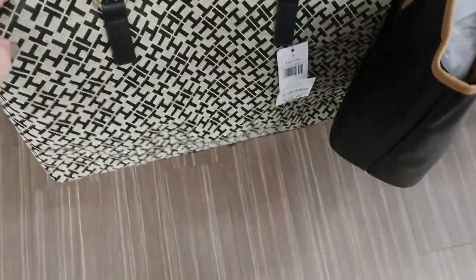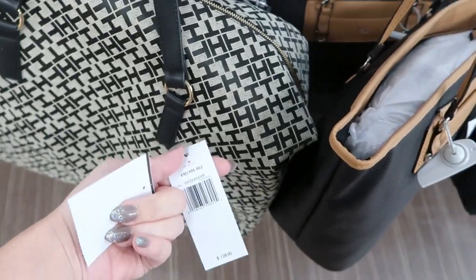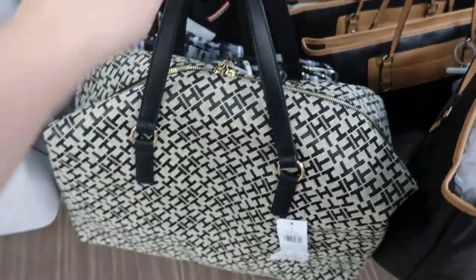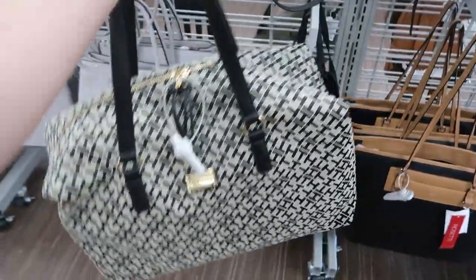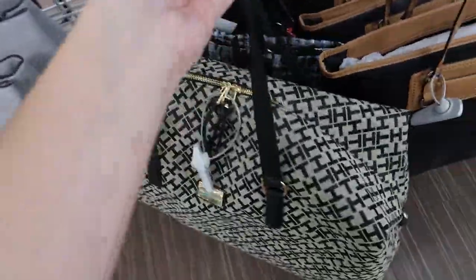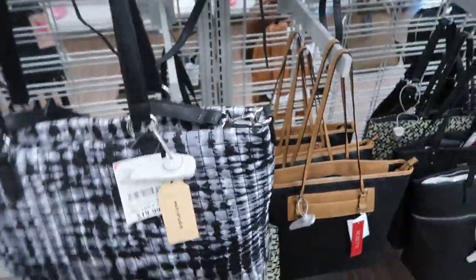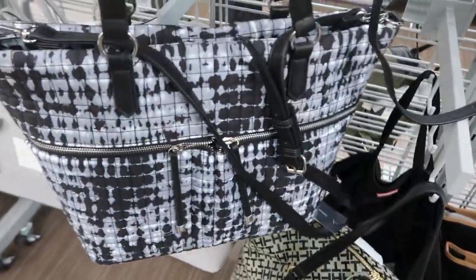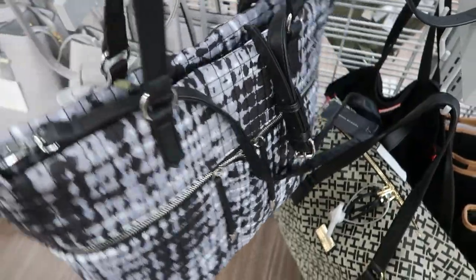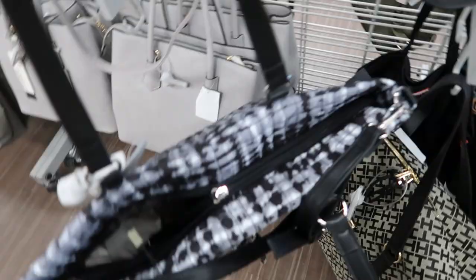Here's the Tommy Hilfiger overnight bag for $29.99. Retails for $128. So this is perfect for traveling. Oh, I really like this bag. This one's from MAC Studio for $19.99. It's a tie-dye style tote, a zipper top.